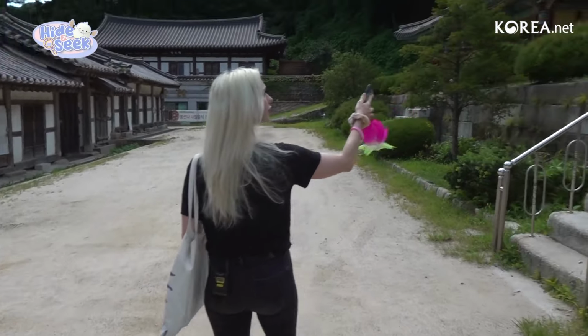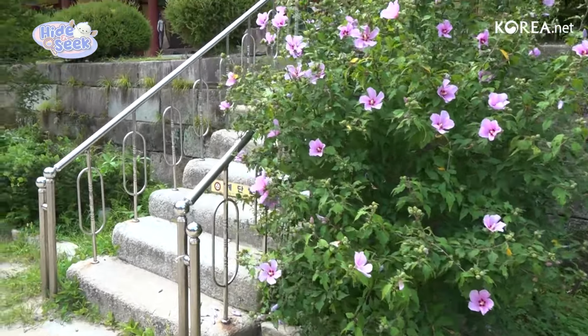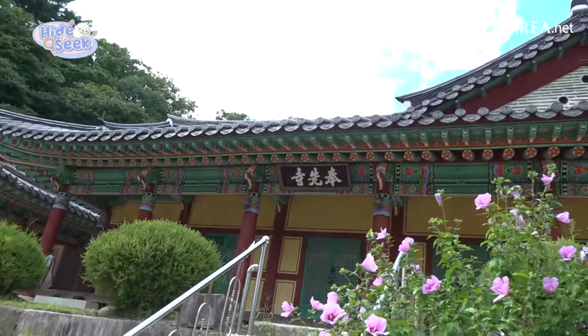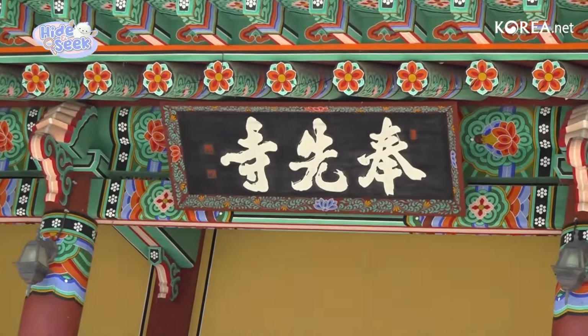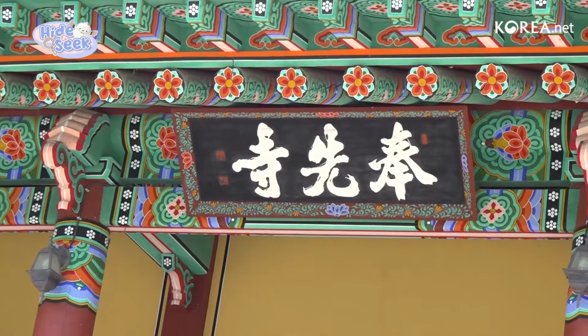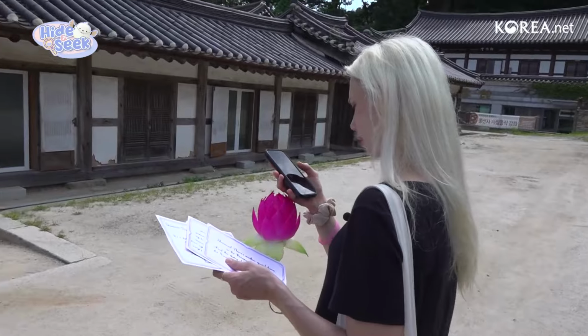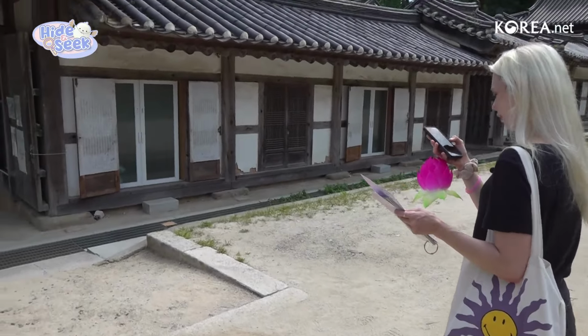Oh, that is beautiful. And there's some more of that Hanja, like I was saying before, written on the top of this building. You guys can see it. So there is a difference between Hanja and Hangul. I'm going to show you guys if I can. All right. I really enjoyed it a lot.